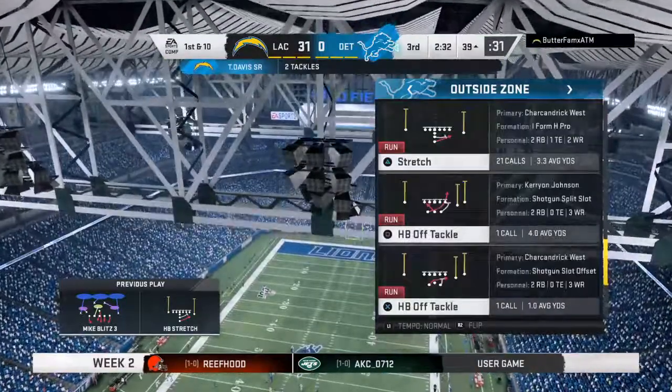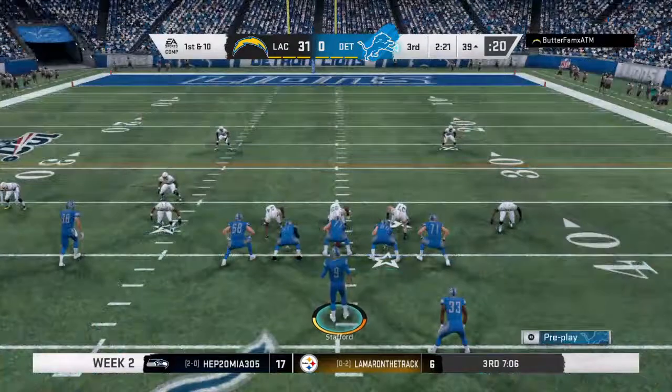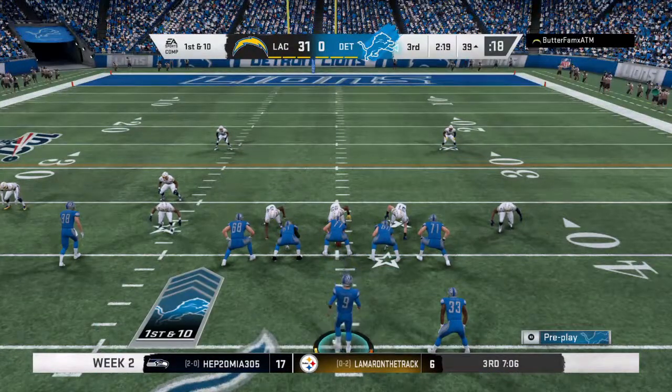I think they like this drive a little bit better there, partner. Running game helping out, picking up some of the slack. Because remember, the last drive they went 3 and out. Still in search of their first touchdown of the game, but they're on the move.